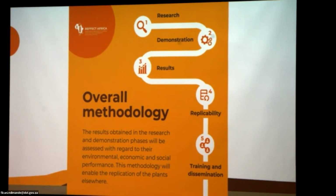And once the demonstrators are built and commissioned, we start with the actual demonstration phase. As part of that demonstration phase, we'll then use the food waste, etc., to produce the byproducts of the process. The results of that will then be assessed with regard to the environmental, economic, and their social performance. And it is hoped that those results will then help us to replicate these particular demonstrators in different parts of Africa. The countries that are involved in Africa are clustered. So the West cluster, the North cluster, and then the South cluster.